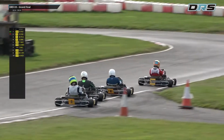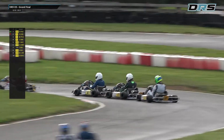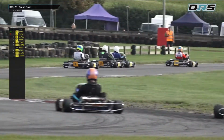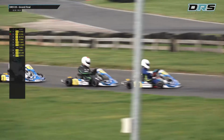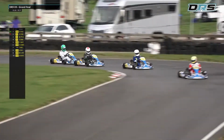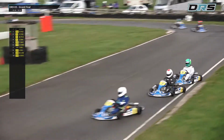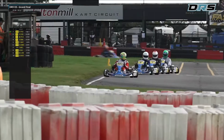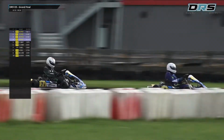So Faulkner has 2 kart lengths. That could be enough. If he can put together now a couple of really consistently quick lap times, what Elliot Stanley can't do is focus too much on Matthew Pearce. He keeps looking over his shoulder to Matthew Pearce. He really needs to be absolutely pinpoint perfect to stay on terms with the race leader. Faulkner then.